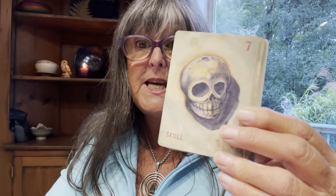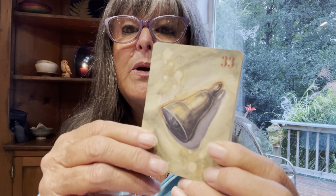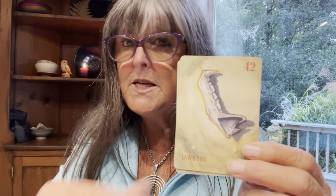So the premise behind this deck is that it's shadow casting with bone and curios. Monica collected over years' time curios, like a key and a little amber necklace, different bones, a bell, and all kinds of little trinkets, a little compass. She gathered for herself over the course of time these curios and bones that she uses for casting, for divination. And then she made a deck out of them. Thank you for sharing, Monica, because I don't know that I have the patience to do all that collecting, and I don't know where I'm going to find some of this stuff.